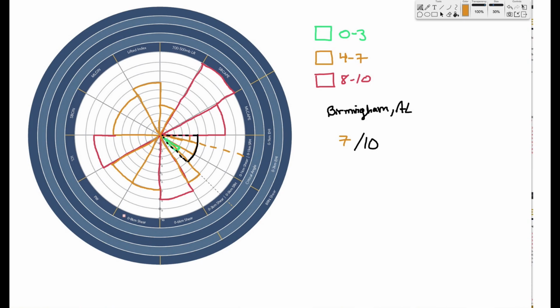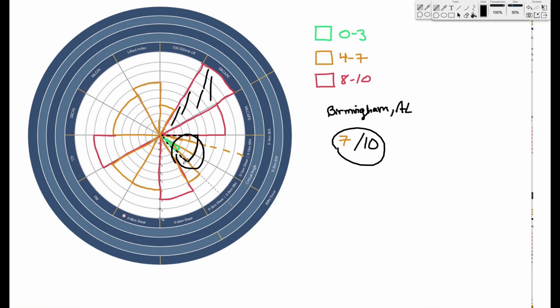And then our last one I'm going to go over is Birmingham, Alabama, right in the center of Alabama here. This is another 7 out of 10, maybe even an 8 out of 10 for this area. The instability is just off the charts. The surface-based instability for this time of year for that area, very good, 10 out of 10. And low-level shear is all right. Okay, it's not great, but it's all right. But that instability can kind of offset that a little bit.